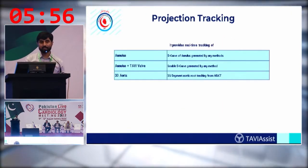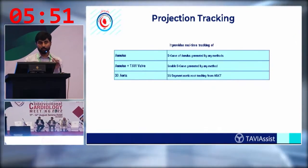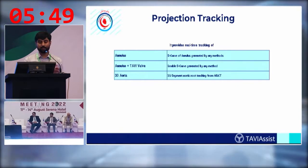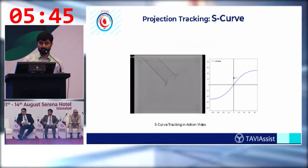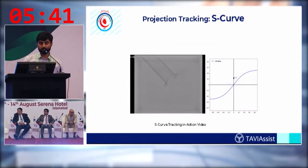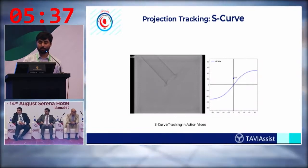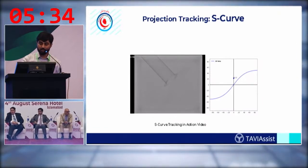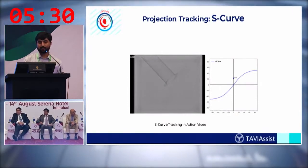The second function is that nobody likes to read graphs, especially during a procedure. So we can also track this graph if required. So as you can see in this bench study, this is a phantom of aortic annulus, and our software has generated this S-curve shape graph using fluoroscopy data. At this particular moment, this dot is not on top of this S-curve. So our annulus is out of plane.